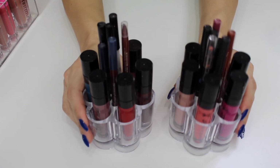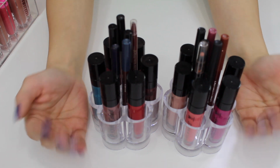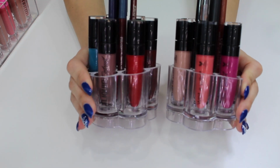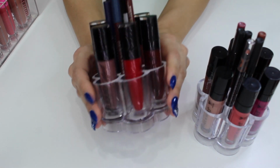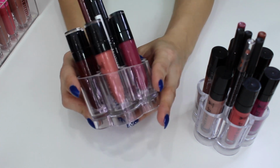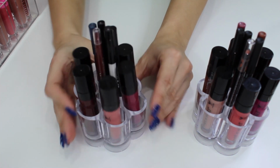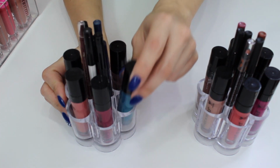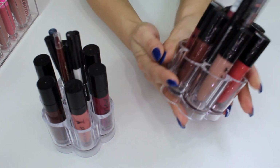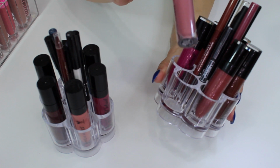Okay, I moved my lighting back there to see if maybe the light hitting this way is better than the light hitting this way. So these are all my Wet n Wild. These were probably the first liquid lipsticks that I ever got. I got different colors. I haven't used some, like maybe this one right here. I really haven't used over here, maybe this brown one. But these are all my color lippies. My favorite, Rebel Rose.